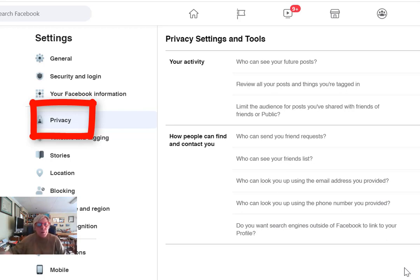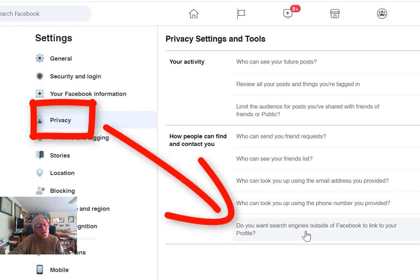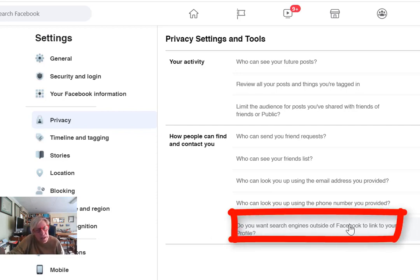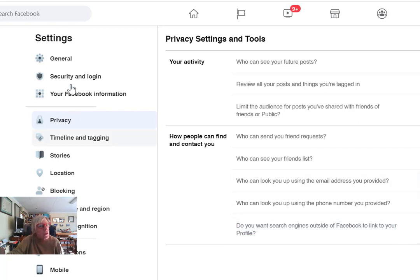You have to enable this setting to make sure that search engines outside of Facebook, obviously Facebook searches your profile because that's the information and the data points it gathers to serve ads to your page that it thinks will be relevant to you and will be of value to the advertiser. But here you have got a setting that says, do you want search engines outside of Facebook to link to your profile? We are under settings in privacy. And there you would want to agree yes or no.